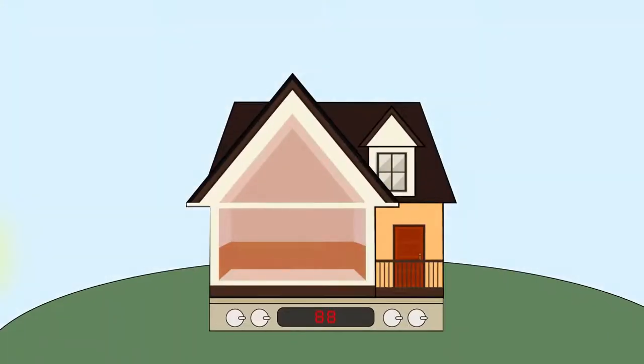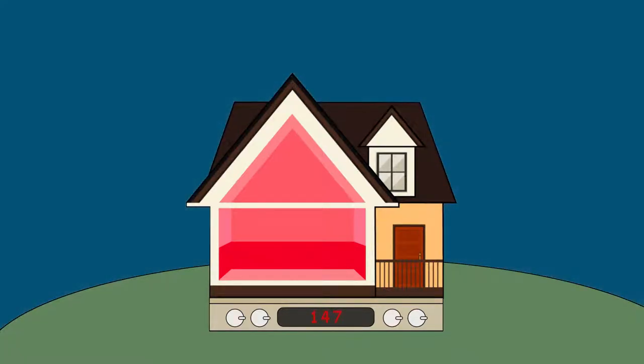Picture your home as a giant oven, baking in the hot summer sun all day long and trapping that heat in. If your AC wasn't on during the day, when you come home, you'll find your home heated up like a giant oven. And just like when you shut off your oven, when the sun goes down, it takes a while for that heat to go away. So what do you do? You flip on your AC.